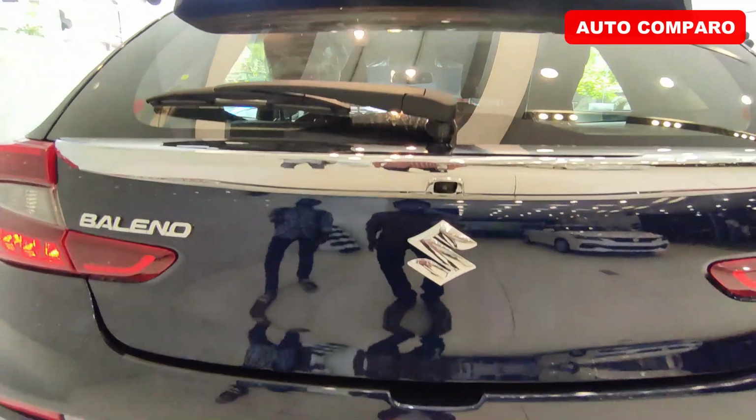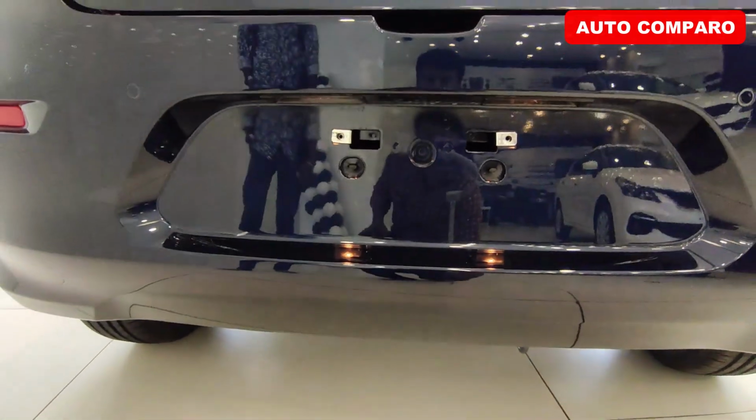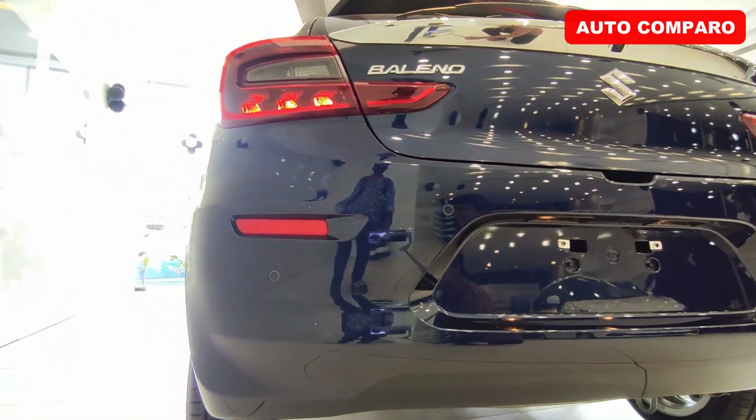The rear bumper also gets a design revision, and the number plate housing now shrinks in length but gets a deeper recess. Also the reflectors on either side are now placed a little higher than before.